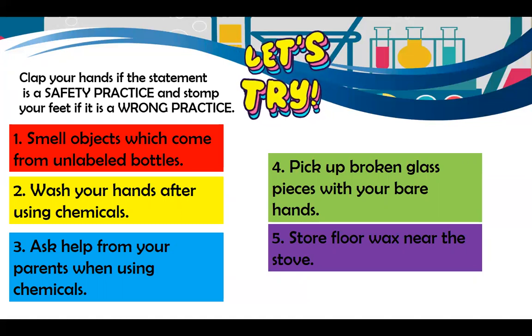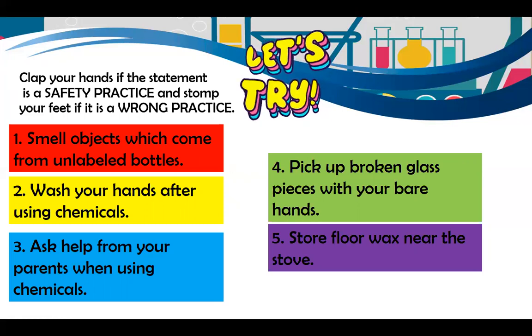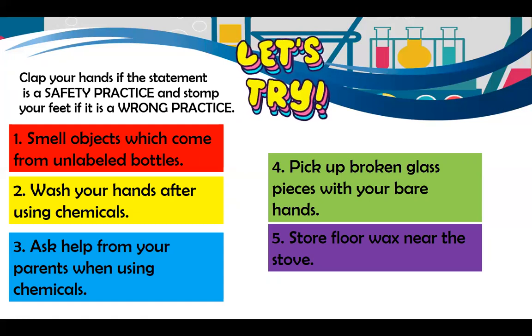Do you know what is a floor wax? It's a material that we use in cleaning the floor. All right, you have to stamp your feet because it is dangerous. Because floor wax has a gas content. You must not put it near the stove. It may catch fire. Yay! You did it. Very good.